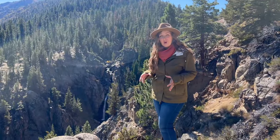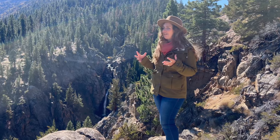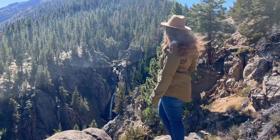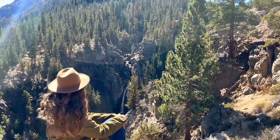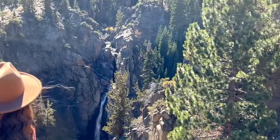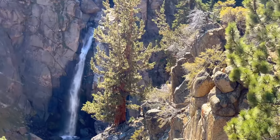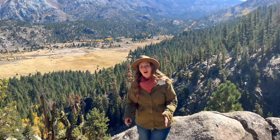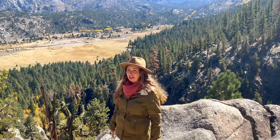One thing I love about this waterfall is even in autumn, you can still see the water really flowing. And a lot of our California waterfalls tend to lessen to a trickle by the time autumn arrives. One thing that makes Levitt Falls especially unique is the waterfall and fall colors can be seen side by side, and that's not something you often see here in California.